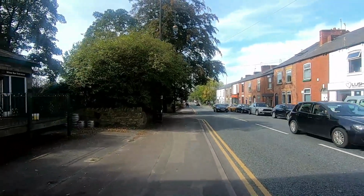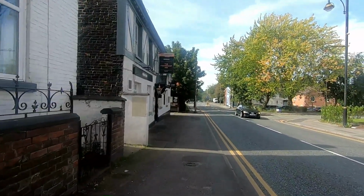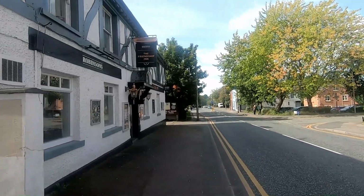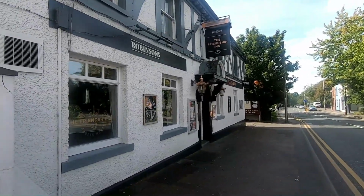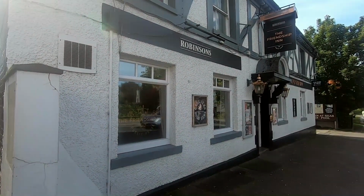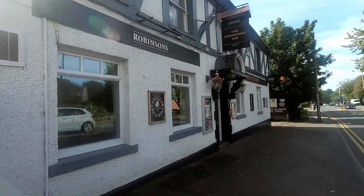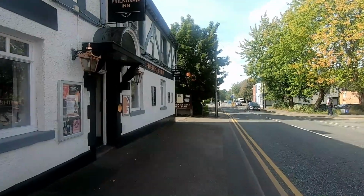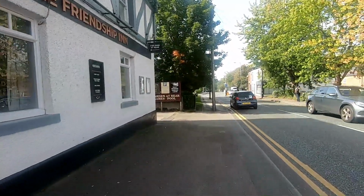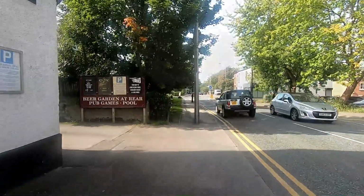Well, I heard this is closing, or it might have closed already. Okay, here's the Friendship. We used to come in here. My friend Colin, that was his pub, and Ian. And my dad's pub. This was my dad's pub. They call them inns, even though they probably don't have rooms for rent anymore. Around the back here, they used to have a bowling green. I don't know if they still do.